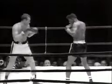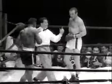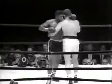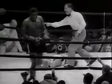A left hook to the body hurts Johansson. The count is 6, 7, 8, 9. Now Patterson knows the title is there for the retaking. The count is 8, 9, and out.